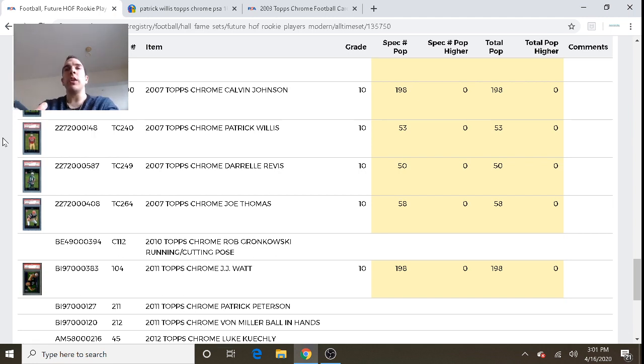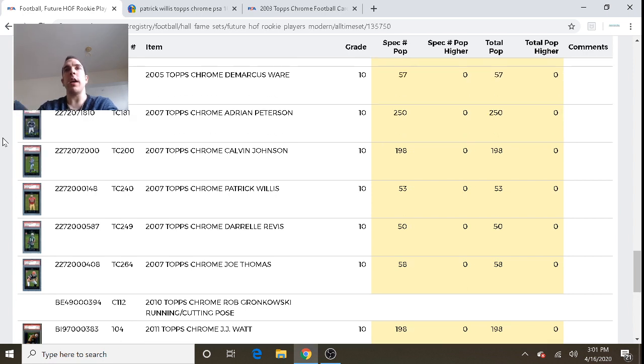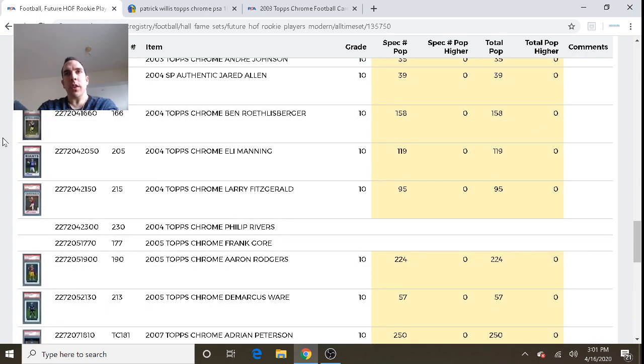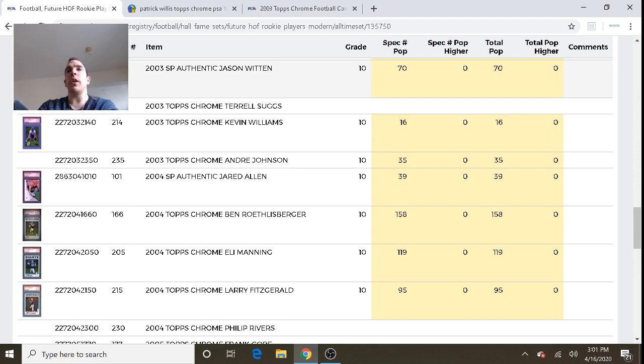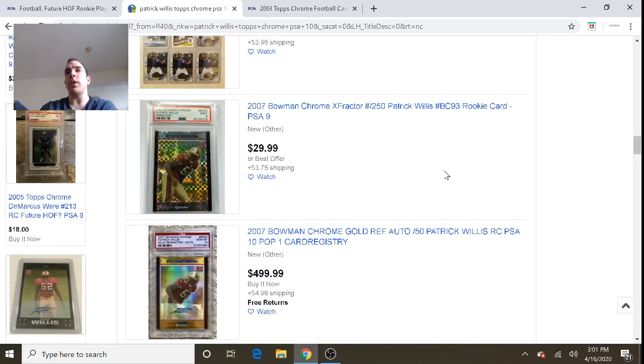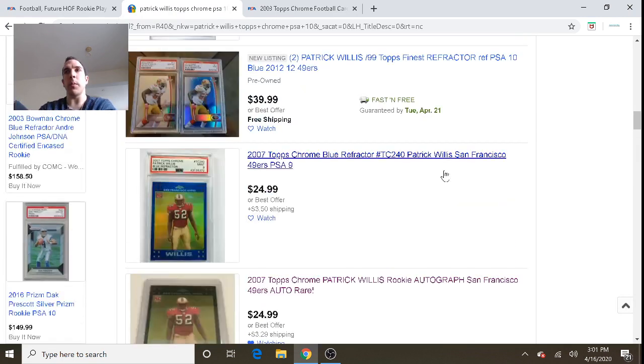I'm going to do more of these videos where I point out good cards to buy, either based on the registry or based on just who I like for the season, or just trying to project values. But this is how you want to do it. You want to analyze the pop reports. If you're looking at graded, you could look at ungraded as well. You want to try to project future values when you're buying.